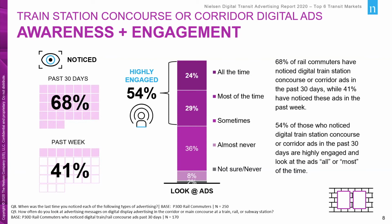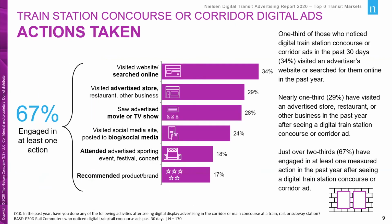And the engagement here, we have 54% saying that they were highly engaged with that media that they saw on the corridor of the train or subway station. Then looking at all of the different types of activities that people can engage in, 67% of people who saw a concourse or corridor digital ad said that they engaged in one of these activities, with that top activity being search for the website of the advertiser or search for the advertiser online. We also had 29% saying they specifically visited the store that was advertised on that corridor.